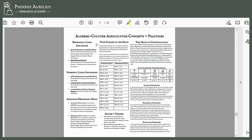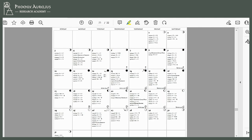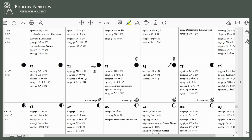So the node passages of the moon, the apogee, perigee, ascending node, and descending node, which are node passages of the moon. 48 hours leading up to the new moon are stressful lunar influences. 48 hours leading up to the full moon are beneficial influences, and also any time that the moon is in an opposition to Saturn. So you will find that the moon is in opposition to Saturn typically once or twice a month. Let's just see if we can find time.